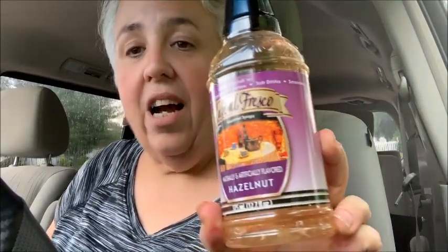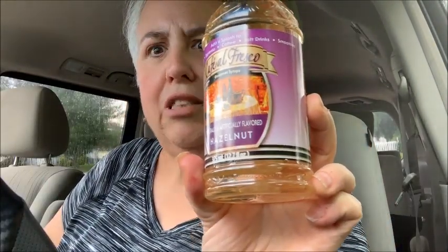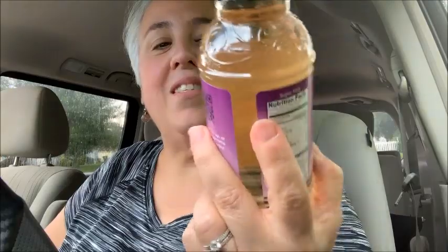And I found these, which were, what happened to the other one? They're all rolled back. Well, I'll just show you the one. Hazelnut, and I got French vanilla. Sugar-free syrups. These are great to put in oatmeal. I guess if you drink coffee, you put it in there. I don't drink coffee, but I like to sweeten, and it's actually sweet.